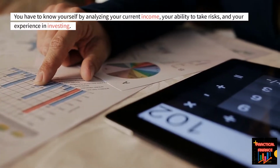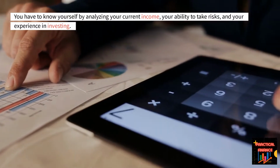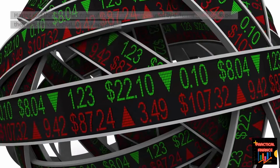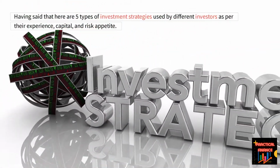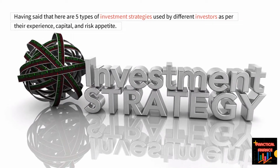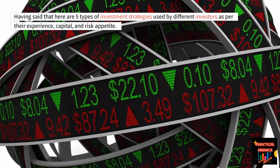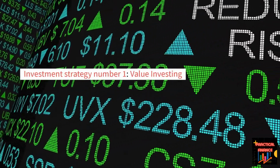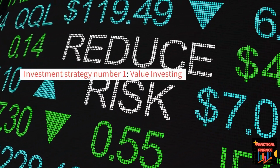You have to know for yourself by analyzing your current income, your ability to take risk, and your experience in investing. Having said that, here are 5 types of investing strategies used by different investors as per their experience, capital, and risk appetite. Investment strategy number 1: value investing.